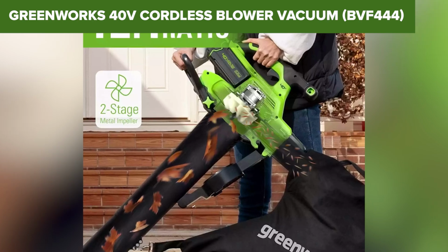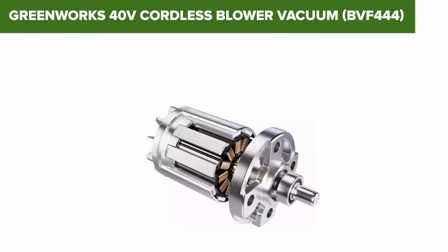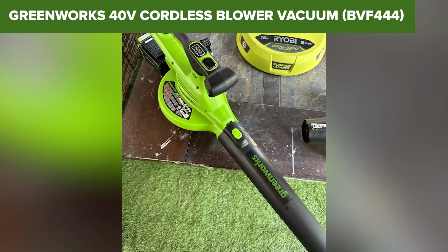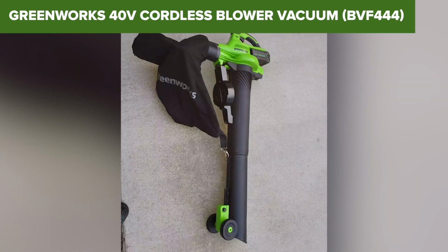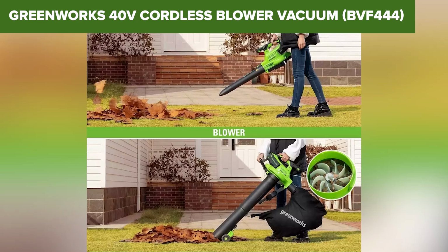But heads up, it doesn't include the battery or charger in the box. If you're not already in the Greenworks battery ecosystem, you'll need to invest in that separately, and the vacuum bag is on the smaller side. That said, for average-sized yards and anyone wanting cordless freedom without sacrificing performance, this is one of the most balanced picks out there.